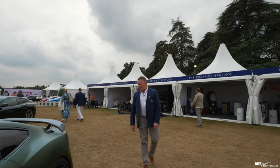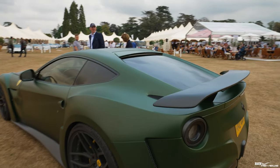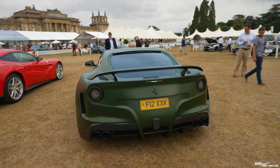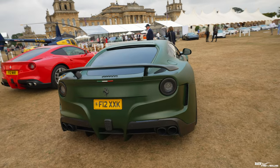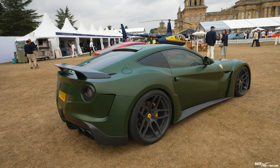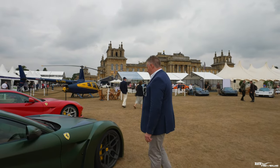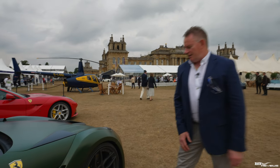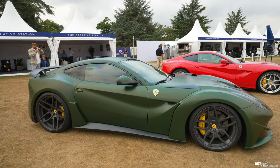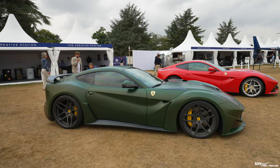what can I say about this? I think it's a friggin' eyesore, in my opinion, to be honest, guys. Let me know in the comments below what you think about this. I don't think that Novitec should have been allowed to produce something like this on a Ferrari, but that's just my opinion. A lot of you will like it, I'm sure. It's actually painted in matte green, which again, matte colours are not my favourite, but again, there you go. It's a bit of an eyesore in my opinion, but don't let me bias you guys. Let me know what you think of the Novitec F12 below in the comments. It'd be very interesting to know your thought process.